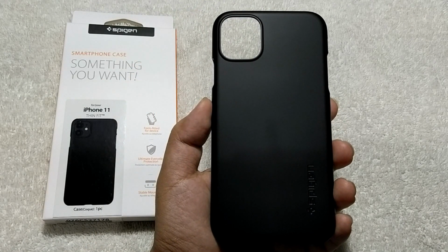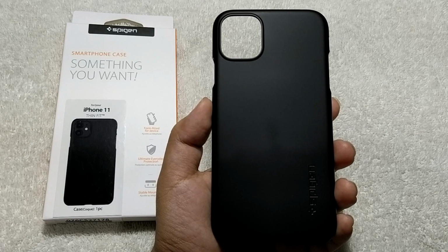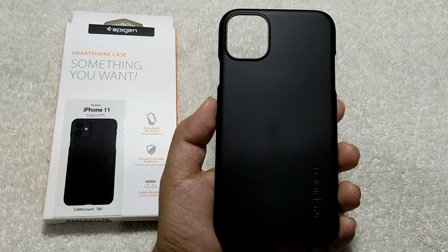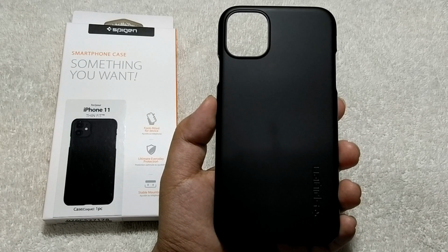Bali, ito na yung mismong case. Kung ako itatanungin, I really like this case kasi very minimal lang siya. And this case does not add too much bulk dun sa mismong phone. Kasi nung napansin ko, nung in-unbox natin yung iPhone 11 kanina, medyo makapal yung phone. Ito hindi siya magdadagdag ng kapal dun sa mismong phone. And very lightweight lang din talaga siya.